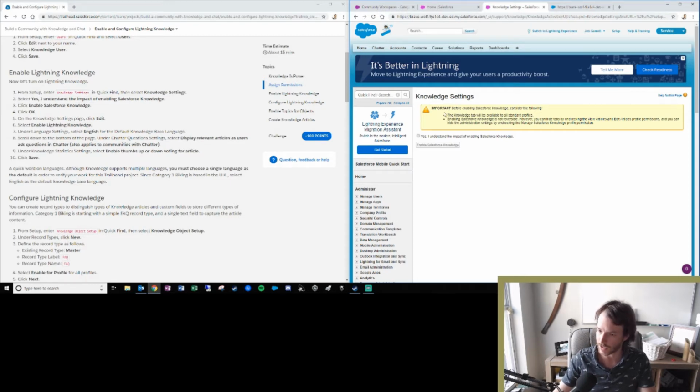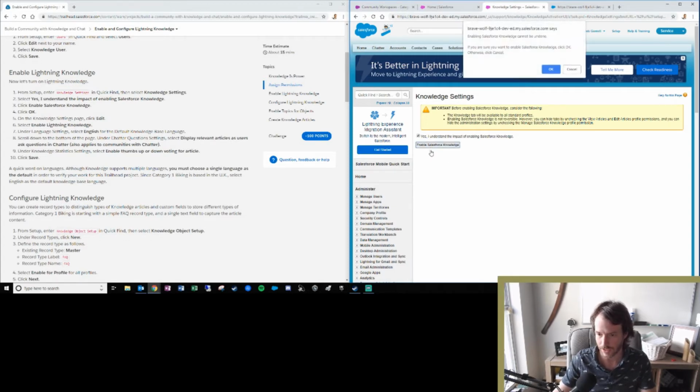So just a couple little points it brings up here. The knowledge will be available to all standard profiles, not a problem. Enabling Salesforce knowledge is not reversible. However, you can hide the tabs. Basically the same thing, kind of like we had with that other set, the community setting. Once you turn it on, you can't turn it off. So we'll go ahead and check yes. It enables Salesforce knowledge, and then click OK.